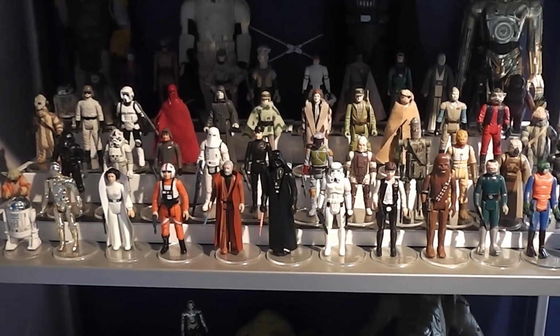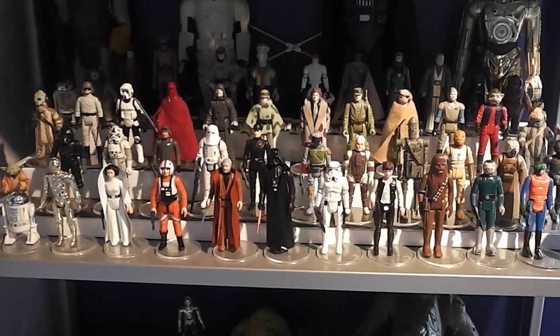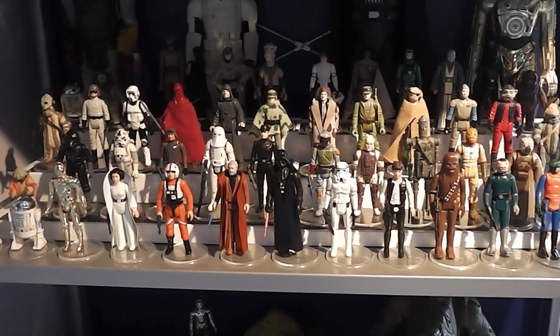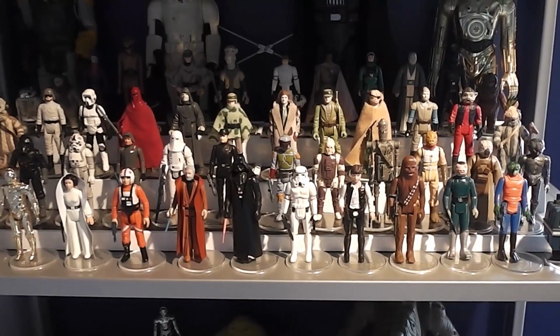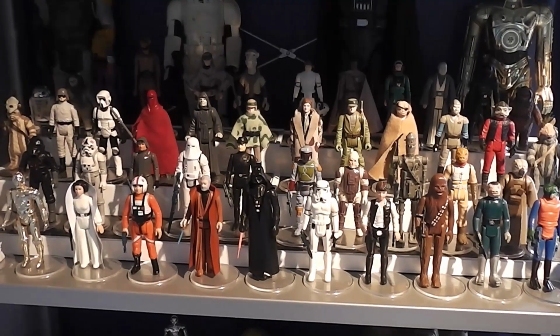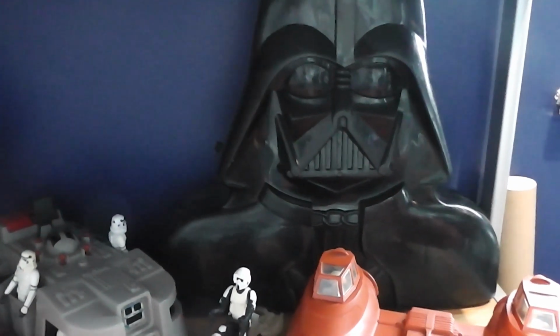I do actually have a complete collection of the original figures, all 96-ish of them, depending on what you count as part of the collection or not. They took about maybe 20 years to collect, I think. Probably finished collecting them in the mid-2010s. So I've had them for quite a while now, and they are worth a lot more now than when I bought them in the 90s and 2000s. Unfortunately, I'm not able to display them all due to space. A lot of them are actually held in one of these, a Darth Vader's head collector's case, which a lot of people had in the 80s to collect their figures in.